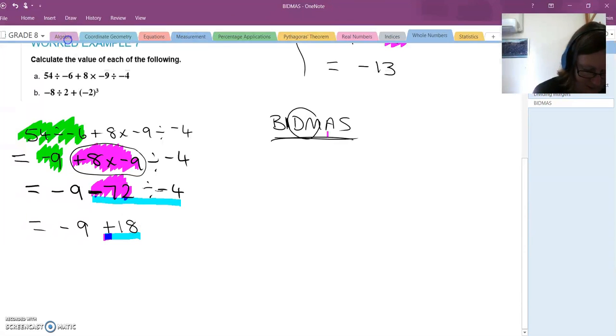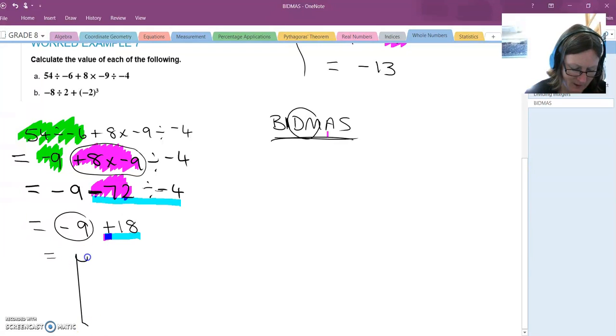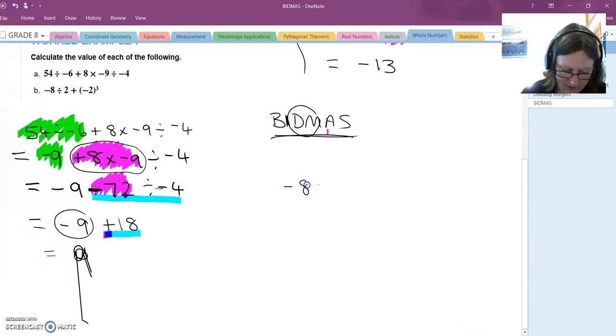And now I've just got negative 9 plus 18. So remember, I start at negative 9 on my number line. I add 18, so I'm going to the right. How many am I going to the right? I'm going 18 to the right, so I end up with 9. Sorry about that. Okay, next example. Negative 8 divided by 2 plus negative 2 cubed.